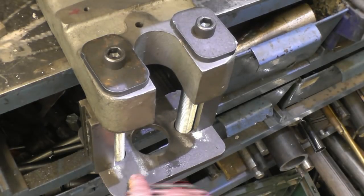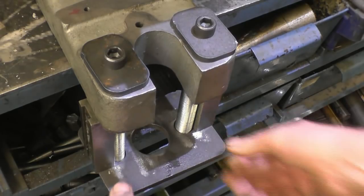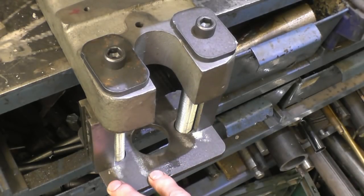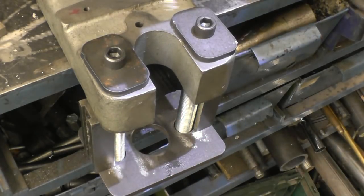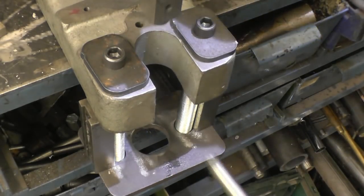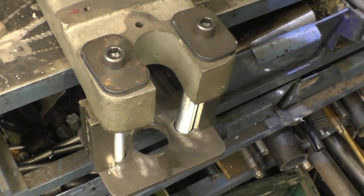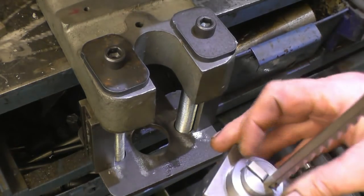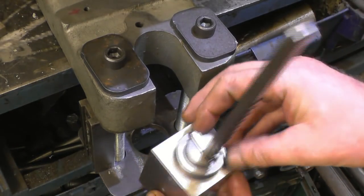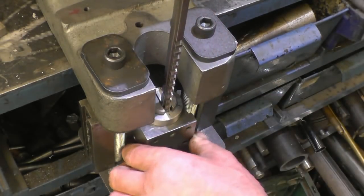Right, I've modified this by putting 2 parallels in there and tightening that up, so now that plate is nice and rigid. It doesn't move, doesn't flex, and it's parallel to that, which in turn has got to be square to the rack, which is the important thing. Right, I've got the broach set up. 2 little spacer shims in there, so it's ready for another cut.